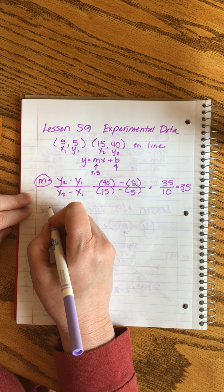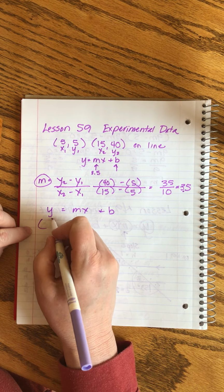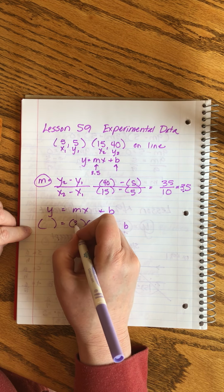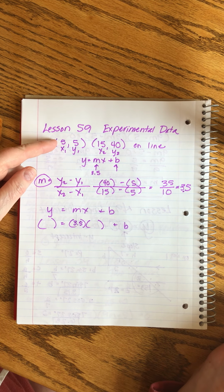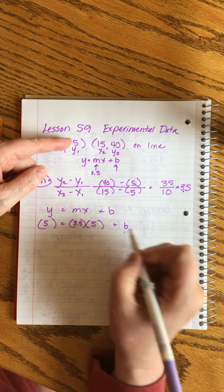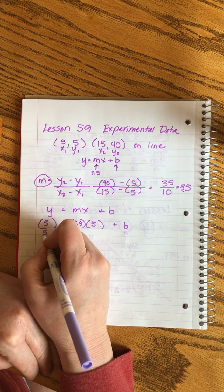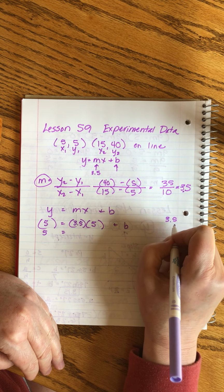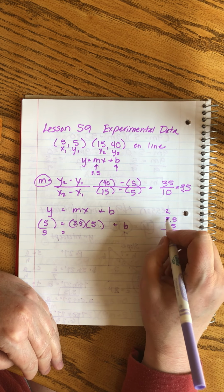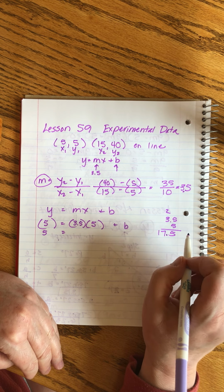So now we're going to take y equals mx plus b, I'm going to rewrite it here. We can put this new calculation, that's our m, so I'm going to put that right there. Then we pick one of our pairs of points and plug that in for x and y. I like this one because I can't screw up which one's x and which one's y. And now we solve for b. This is 5 equals, and then I'm going to do 3.5 times 5, 25, 15, 16, 17. And I put the decimal in before I finished. That was not the right way to do it, but it gave me the right answer.